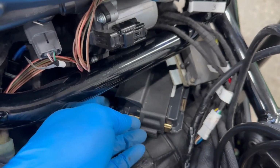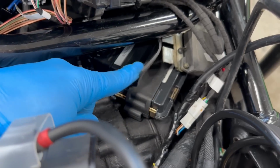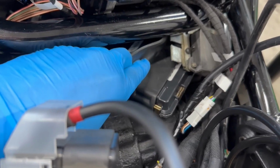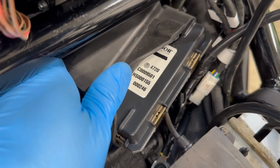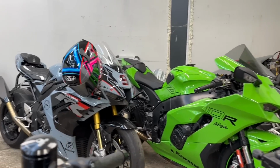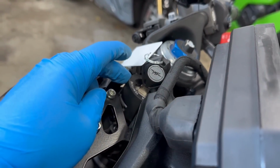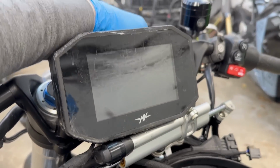I wonder, this is a race dash. Does this come with a pin code on the top? There's a code there. Let's take a look at this thing. Well, we have a 4720, but I doubt the ECU stores any immobilizer data. On all of the newer bikes, the immobilizer data is stored either in the dash or in this ignition module. I'm just not sure. There was a message on the beginning of the dash.